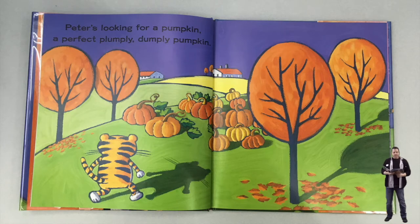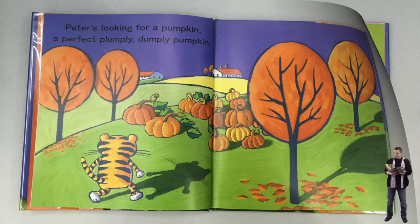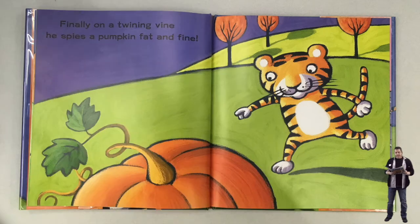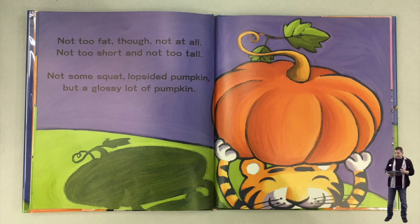Peter's looking for a pumpkin, a perfect Plumply Dumply Pumpkin. Not a lumpy, bumpy pumpkin, not a stumpy, grumpy pumpkin, but a sunny, sumptuous pumpkin. Finally, on a twining vine, he spies a pumpkin, fat and fine. Not too fat, though, not at all. Not too short, not too tall. Not some squat, lopsided pumpkin, but a glossy lot of pumpkin.